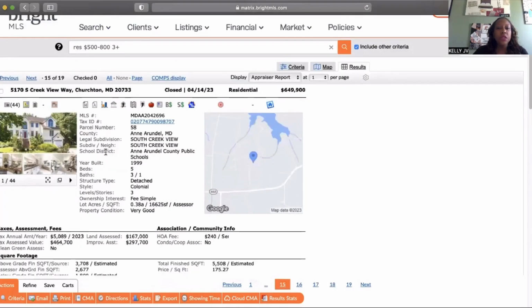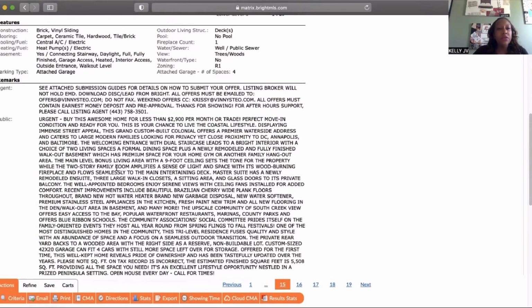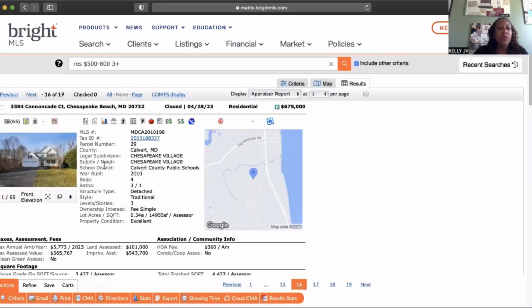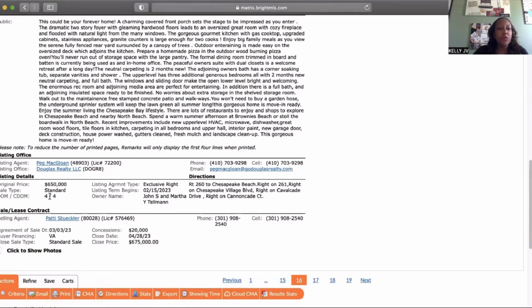Let's see, this one in Churchton, 649. And now we see that this days on market right here, 59. Closed price, 649, but a considerable amount of concessions, $11,000. Generally, when you do have a concession, you would be subtracting this price from the closed price. So just to give you an idea of what's selling in the area, 4 days, original price 650, concession 20,000. Now that's a huge concession, but the closed price 675.